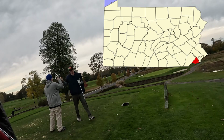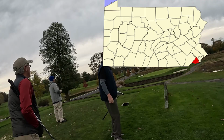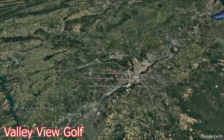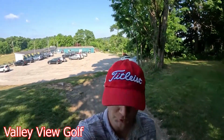Looking out for are the folks there in Delaware County, Pennsylvania. It's a great county, but more importantly, it has some unbelievable golf courses. So let's take a look at Valley View Golf at their first course on this list. Take a look here at Valley View Golf Course.